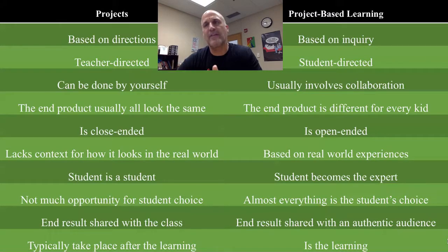And I decided this is very important. I decided in my career, because students are oftentimes much more intelligent, much more creative than I am, that I didn't want to tell them this is what you have to do and limit them. I think that the student-directedness opens it up, and it allows them to be creative and to make those decisions themselves. Projects typically can be done by yourself.